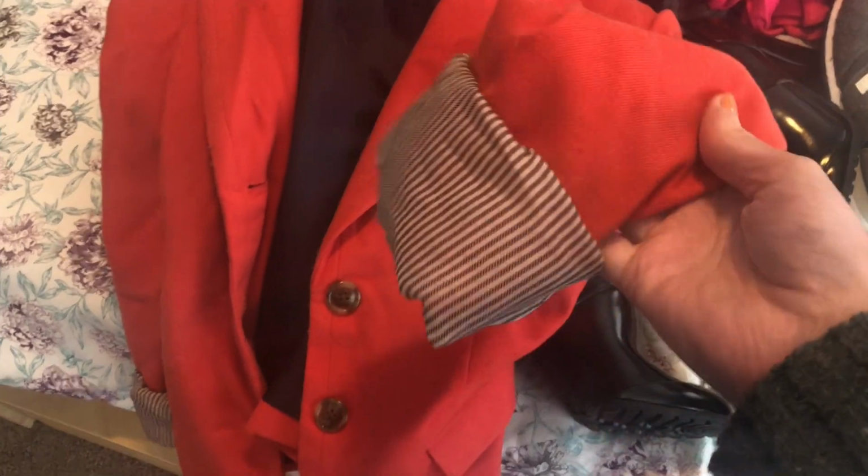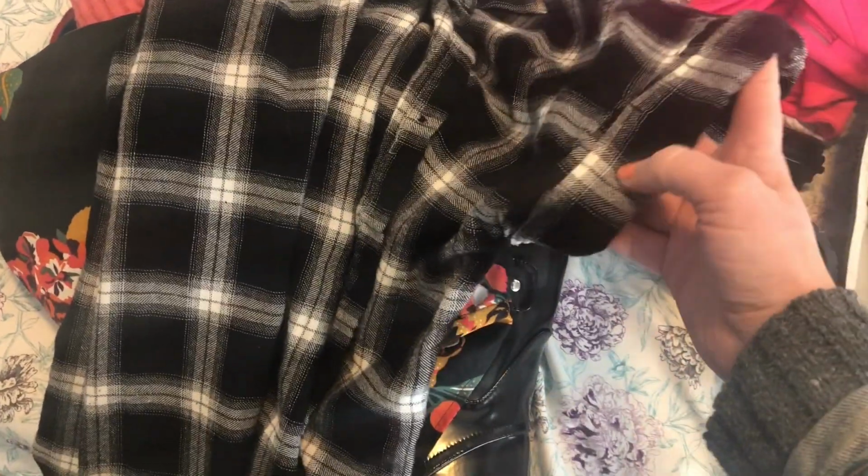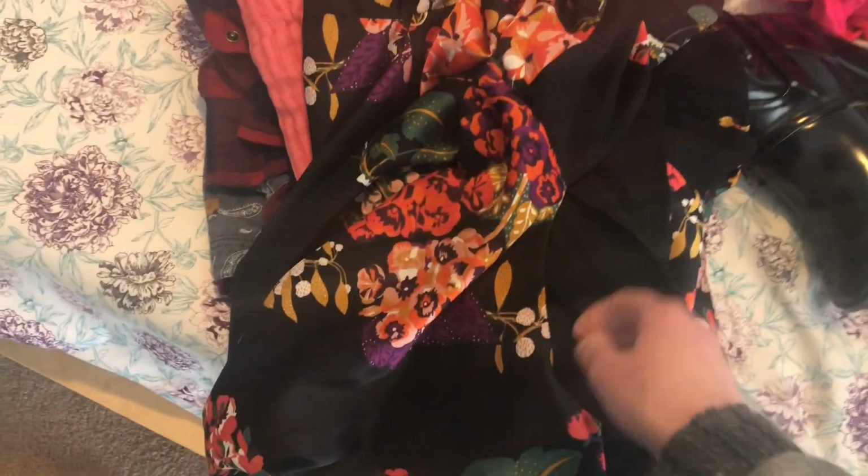Another blazer. This was a really cute one. My sisters got this for me for Christmas a while ago, but I wore the heck out of this thing. Just a really nice wool orange blazer. Just don't wear it anymore. Another Gap find. It's a little light bomber jacket. Kind of sweatshirt material. Have a little black and white flannel from Old Navy. I thought I was gonna really like this, and I wore it quite a bit, but I just don't wear it often. It's a short sleeve flannel, and it just looks a little too boxy on me, so I'm gonna get rid of that. And then this is really cute. I used to wear this a lot. This is a little H&M kimono type top, but it's a little too small.